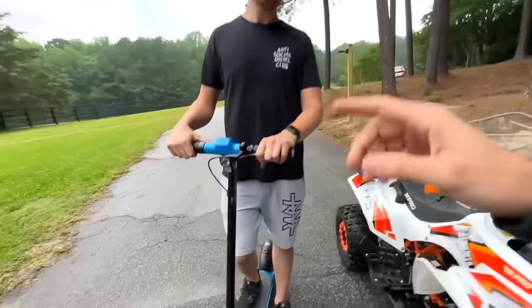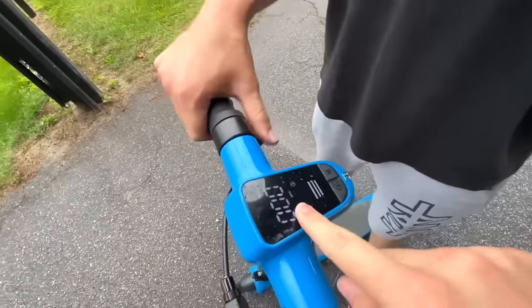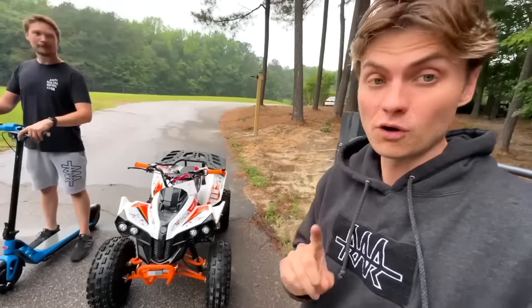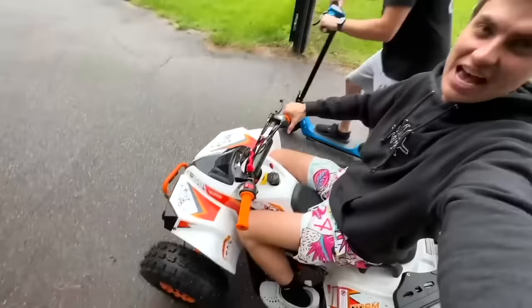And so next to us, we have Matt on the Bugatti scooter. This thing is fast and it has a digital readout for miles an hour. So we're gonna be able to see exactly how fast this thing can go. It says it should go 24 miles an hour and I wanna make sure that it does or I want my money back. So let's put it to the test. Great. Top speed test, Bugatti versus X-Pro.